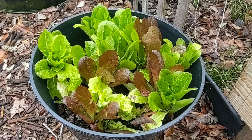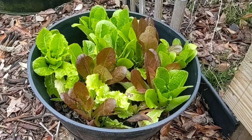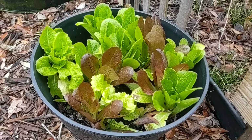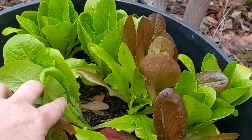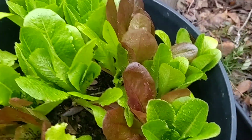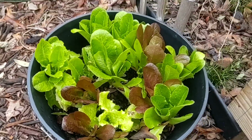I want y'all to remember whenever I made the free soil from stuff in my yard last fall, that is the lettuce that's been growing in that soil ever since, and look how beautiful it is. We come and harvest it and just let it grow back. It's a cut and come again, and it has been wonderful.